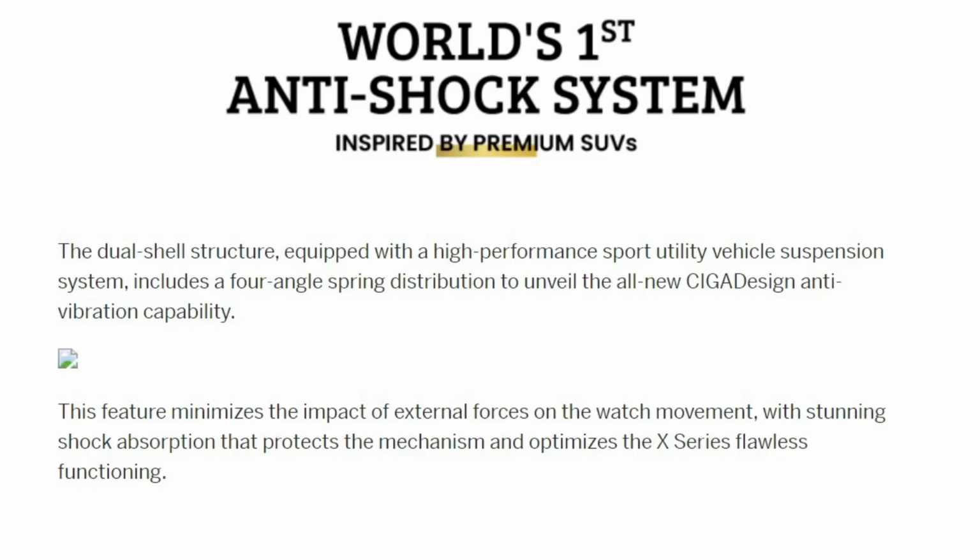The whole, I think, what is it? The first suspension system, world's first anti-shock system inspired by premium SUVs. Okay, Formex has been using suspension systems in their watch cases for a long time, so I don't think that Ciga Design was the first. And I think, again, we have to take into consideration the comments on their Indiegogo campaign.